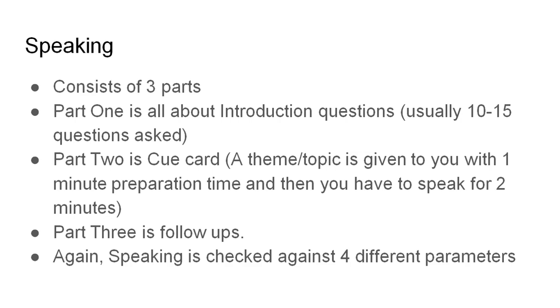Part 2 is the cue card. In this, you will be provided with a notebook, pencil and a topic on which you have to prepare a story. You will have 1 minute to write down your notes, and then you will have to speak for about 2 minutes. After part 2, there is part 3, known as follow-up questions. Follow-up questions again can be in a limit of 10 to 15 questions and can be related to the topic of the cue card, or they can be made out of the answer you just spoke.